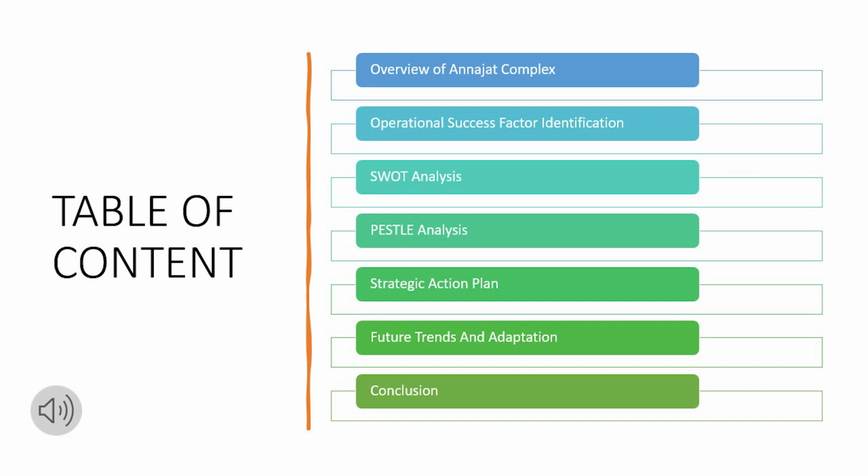For this presentation, we will be covering several topics, comprising the overview of Annajat complex, operational success factor identification, the SWOT analysis, followed by PESTEL analysis, strategic action plan. Towards the end will be the future trends and adaptation and the conclusion to our findings.